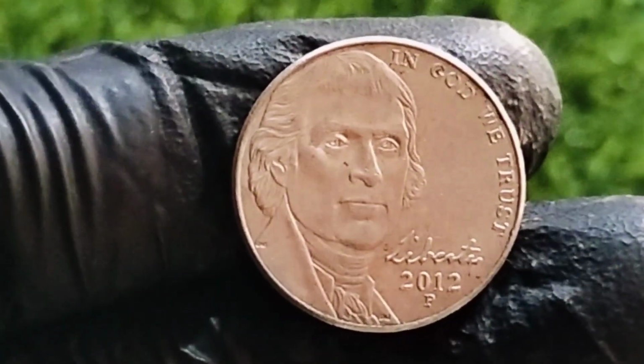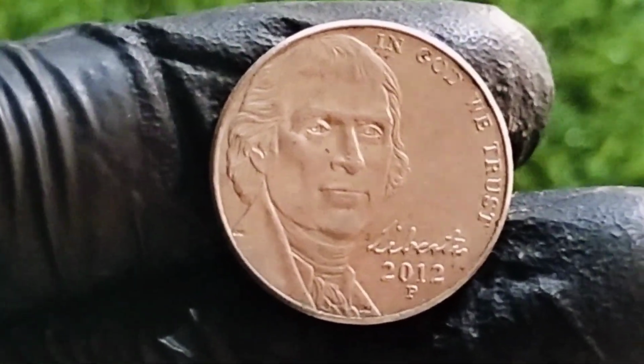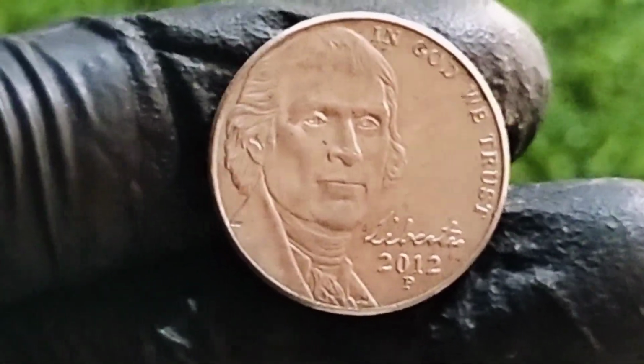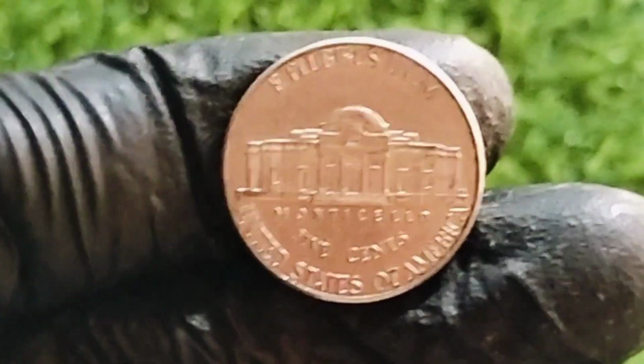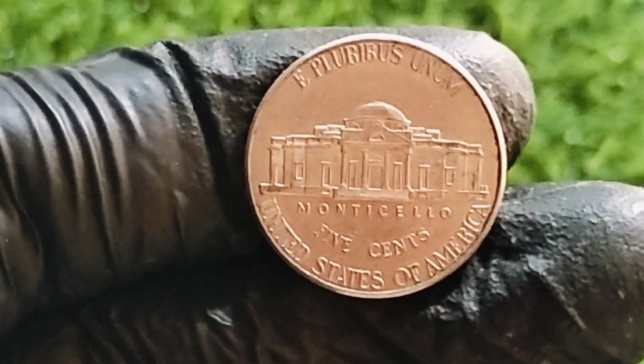As a circulating coin, the 2012 nickel continues to embody everyday American life, passed from hand to hand in gas stations, grocery stores, coffee shops, and banks, quietly bearing the weight of history in every transaction. From a broader perspective, the 2012 5-cent coin is a testament to the continuity and evolution of American coin design, while honoring tradition through the retention of Monticello and Jefferson.